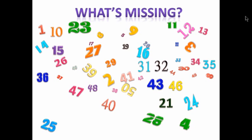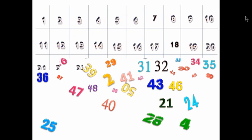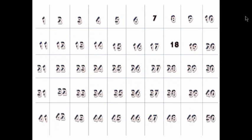But if I have built a process that makes them very visible if they're gone or if they're out of place, the number 7 and the number 18 in this case, it's very obvious to everybody whether or not everything is in its place, and that's really what it's going to take to sustain.